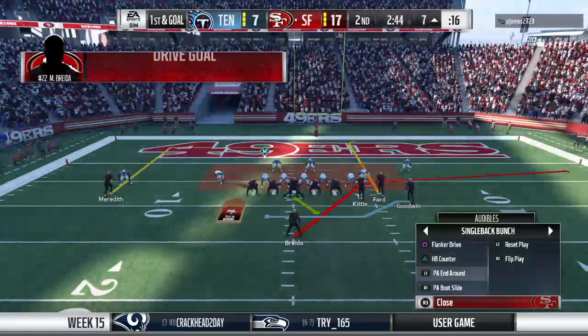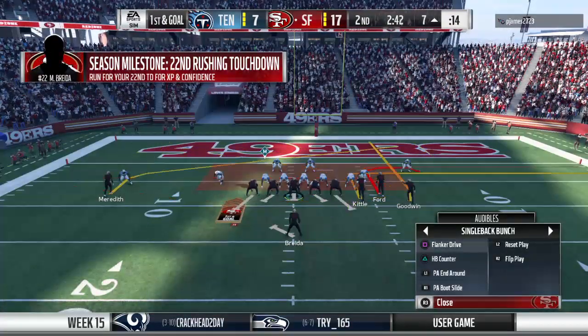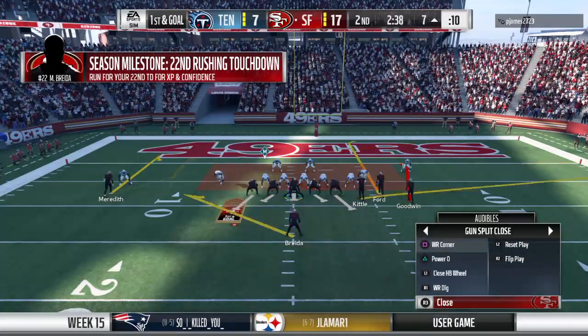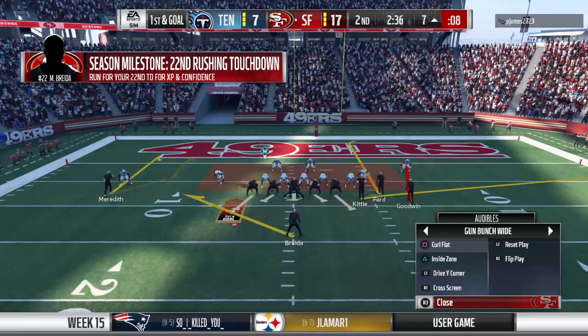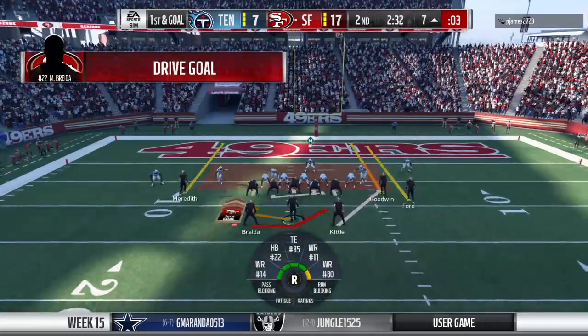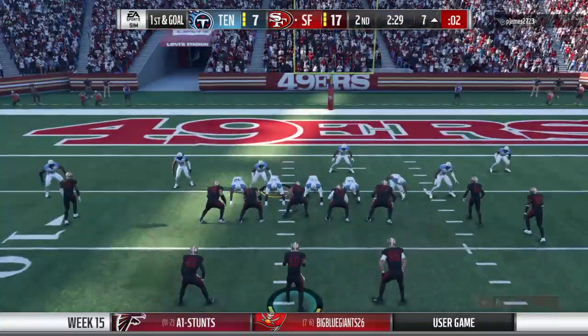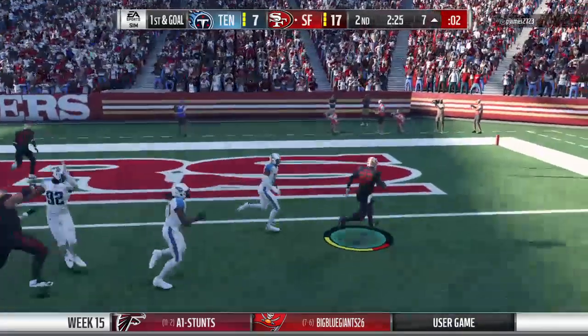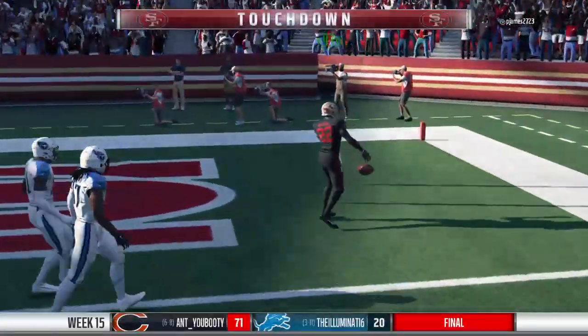Watch it now, Barney. Here we go now. Blue 90. Blue 90. Watch it now, Barney. Set. They'll run it now out of the gun. And he's going to take it in.